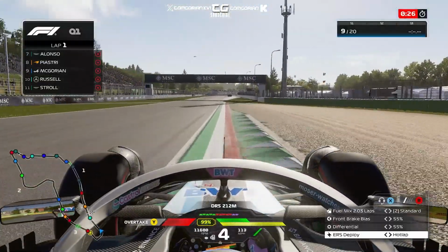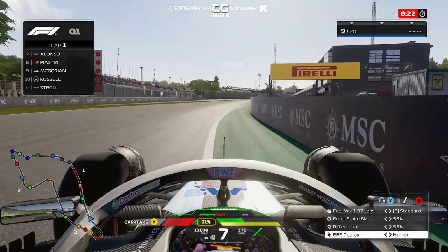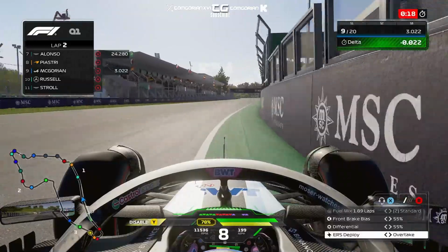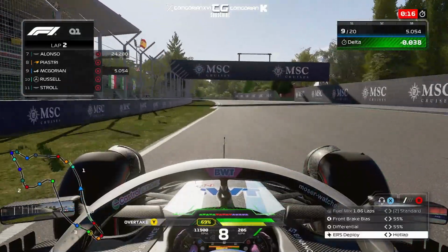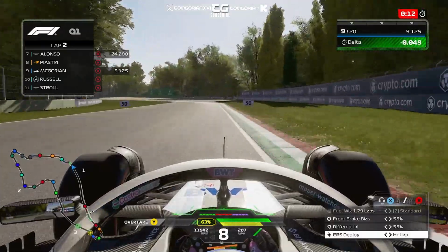As we enter the last 25 seconds of qualifying, we're in P9, and we are the last car to go out with 20 seconds to go. And here we are, getting ready for our final lap here in qualifying. And this lap is probably one of the best laps I've done so far on F124.